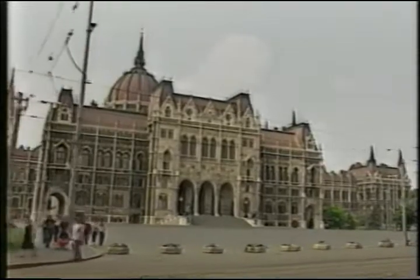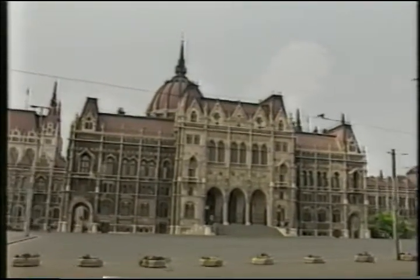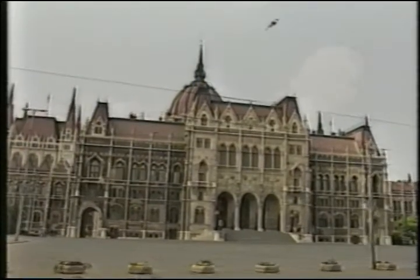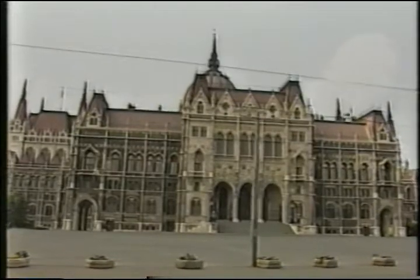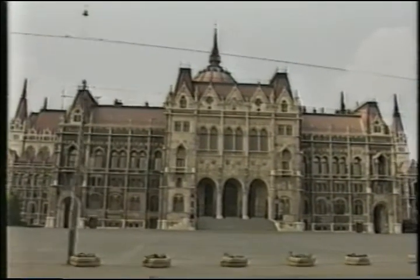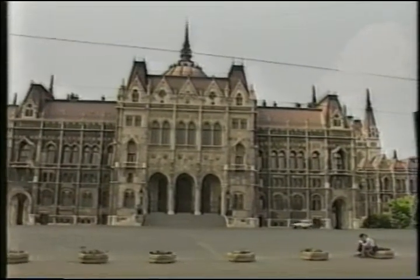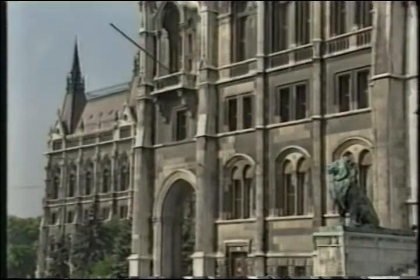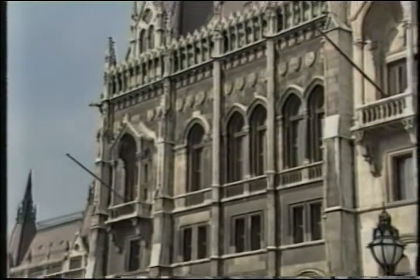On Kossuth Square, there is only one parliament bigger than the Houses of Parliament in London. This is the second largest public building of the country, definitely its more beautiful one, therefore it is often called the jewel box of the nation. There are some 700 rooms in it, decorated in Hungarian style in the richest possible way.